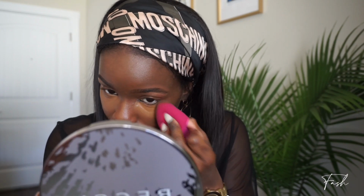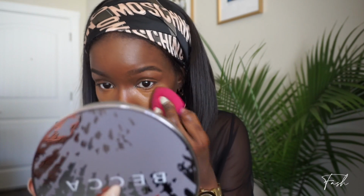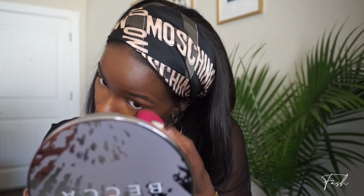Yeah, that looks pretty good and it's very natural. I think this is the perfect highlight shade. Ooh, that looks really good. It's really, really natural. I love the color. It's not too yellow. It's not too golden. It's perfect. I love it, love it, love it.